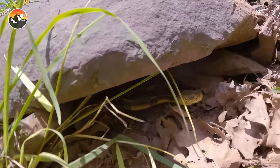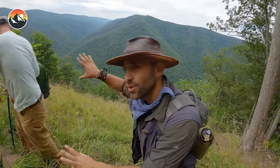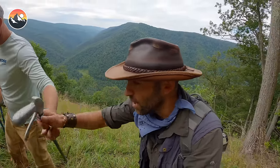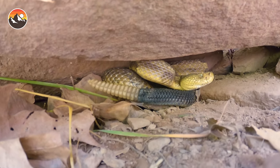So what's happening right now is we've got a very big snake underneath this rock. It's a very dangerous situation. You can see how steep it is right here, so we've got to be very careful. There are also other snakes within the rock, so we're going to slowly peel back pieces of these rocks and see if we can safely get this snake.